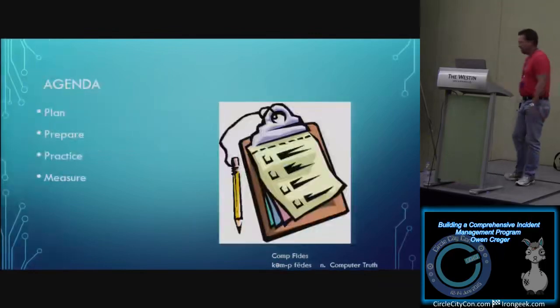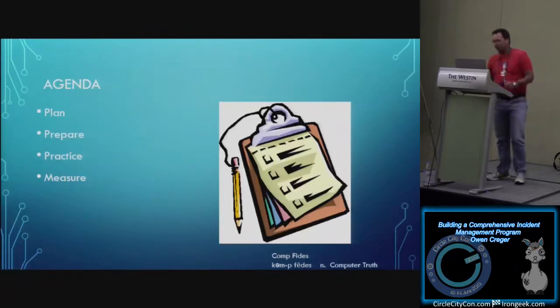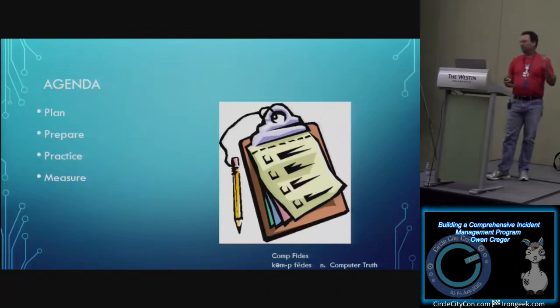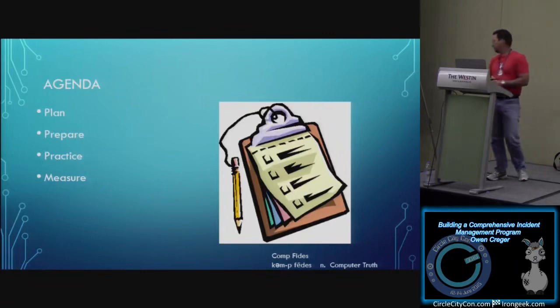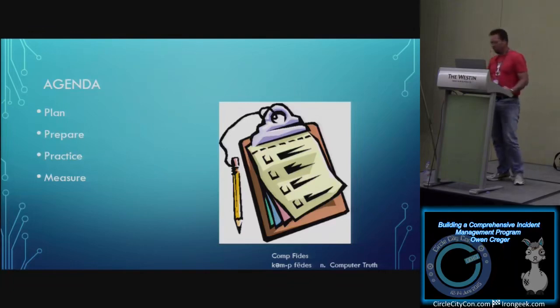So like any great presentation, you have to have an agenda. And so I'm going to talk about the 4 things that make up a comprehensive program. These are a plan, preparing for incidents, practicing, and then being able to measure your program so that you can improve it and communicate with senior management as to how well things are going or to help you get more money to make things go better.